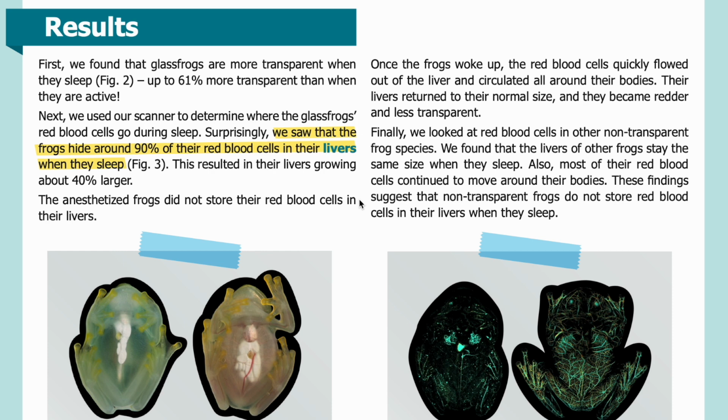The anesthetized frogs did not store their red blood cells in their livers. Once the frogs woke up, the red blood cells quickly flowed out of the liver and circulated all around their bodies. Their livers returned to their normal size, and they became redder and less transparent.